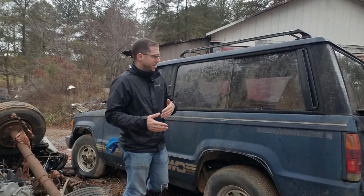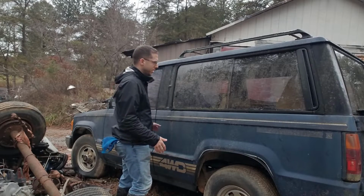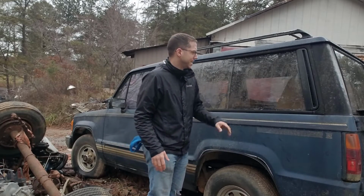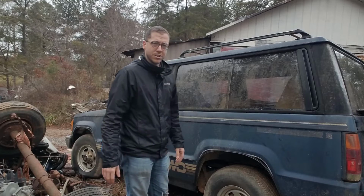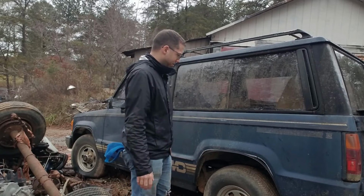They didn't put a second door on the back of it. This door is unique to the two-door bodies. Got these great sliding windows, so the windows go the whole length. They slide open. Who cares if you have air conditioning? Although this is equipped with AC from the factory, so that makes it a little bit more interesting.